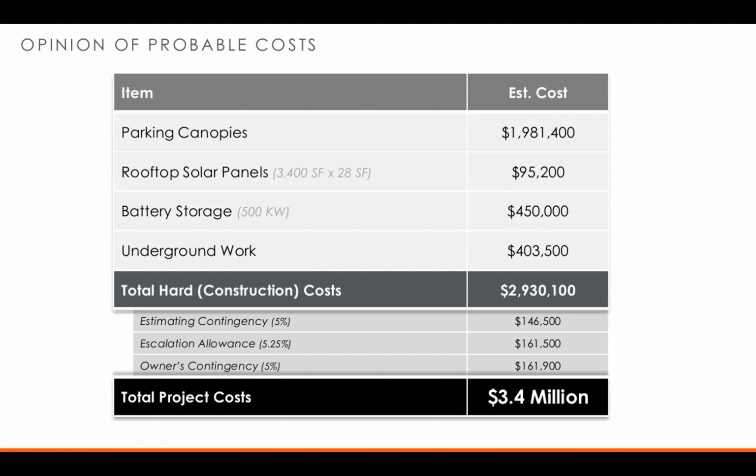We are planning on incorporating battery storage as part of this project. That means that even when weather conditions or nighttime occurs, we are storing the power from the solar panels for use later. Those batteries are estimated at $450,000.